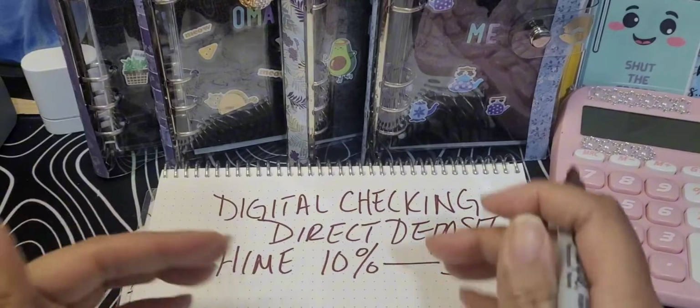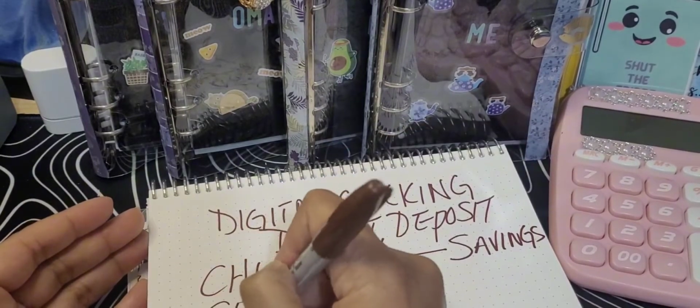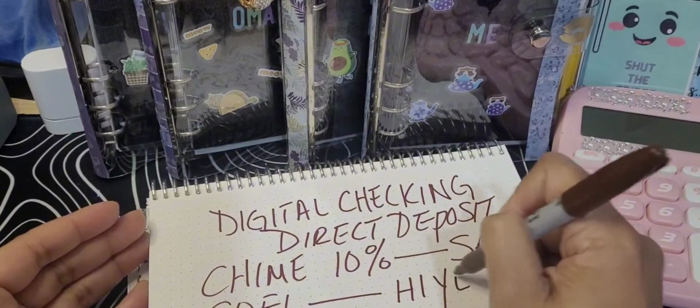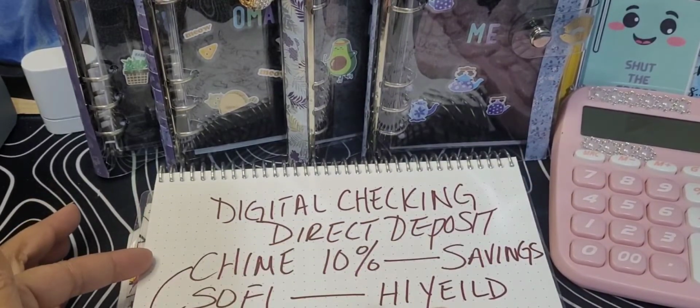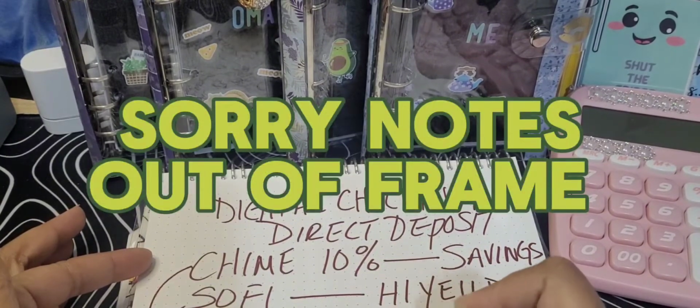Then once I figured that I was going to start cash stuffing, I opened up my SoFi account, and this is my high yield savings. And I pay my bills through the Chime account. I pay all my bills online.